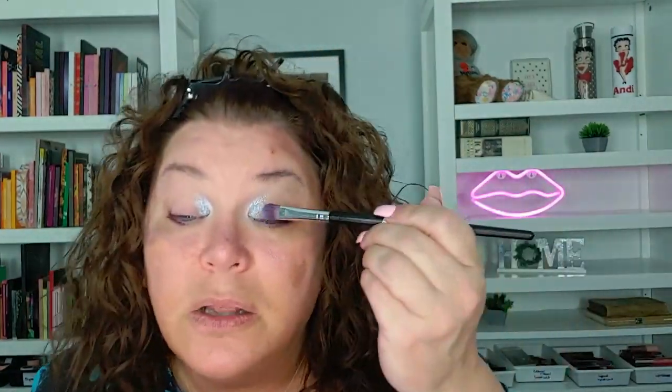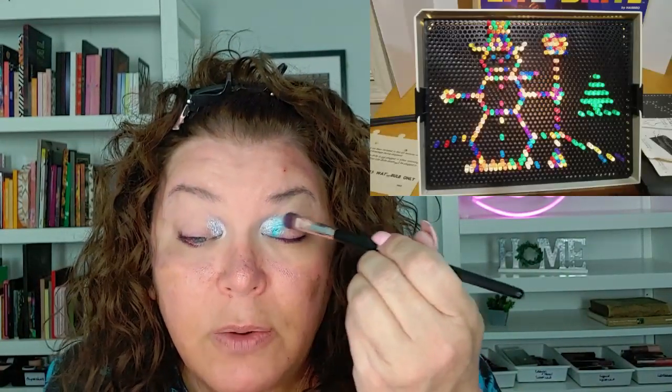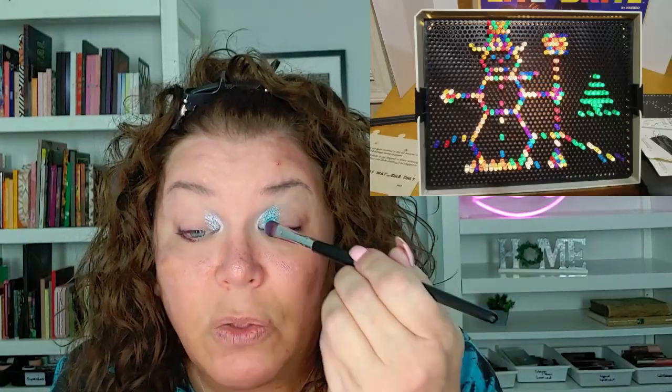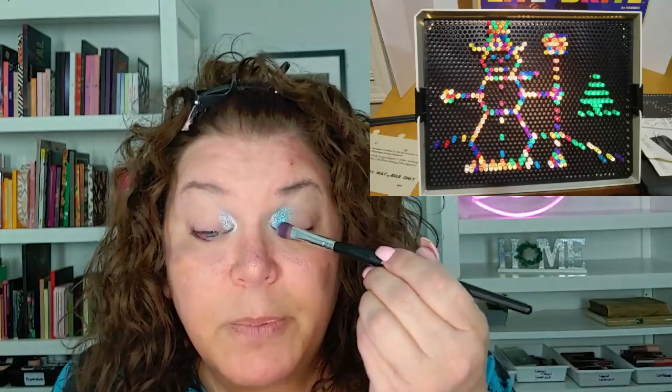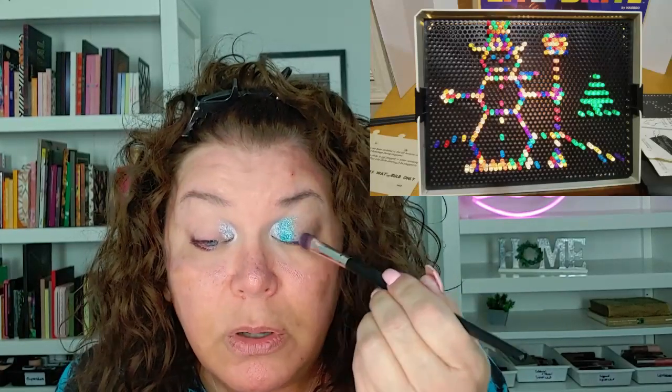Lite-Brite. Loved Lite-Brite so much. I remember my mom buying an expansion pack. I don't think that was called that back then, but it is now. The expansion pack, because I ran out of my Lite-Brite papers. And then I would just make my own pictures.